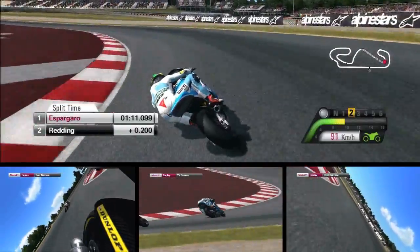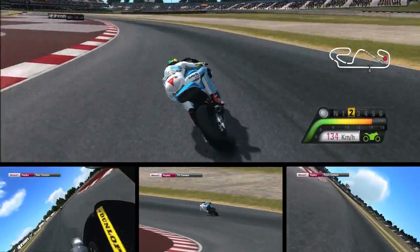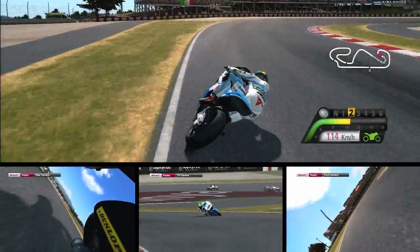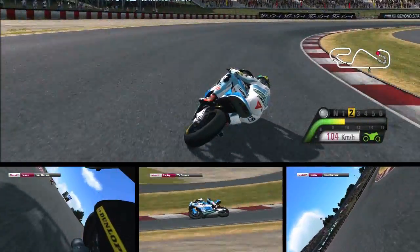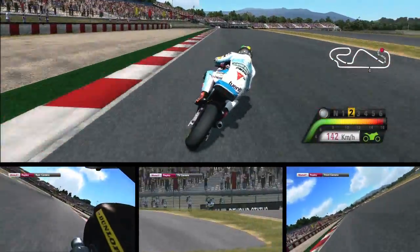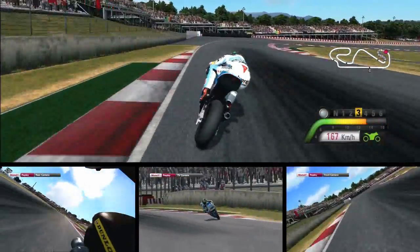And it's nice to see the replays are actually the official TV cameras. All the official TV cameras used. Fantastic. Except the butt cam. We don't have the on-bike cam, which is a shame. It's a little omission which hasn't made it into this one.